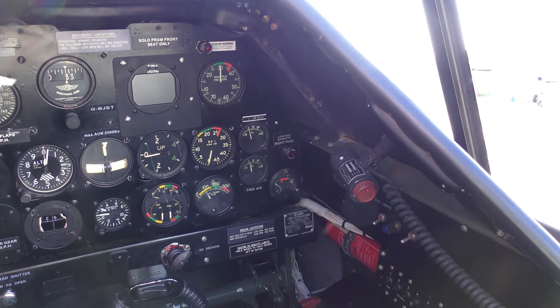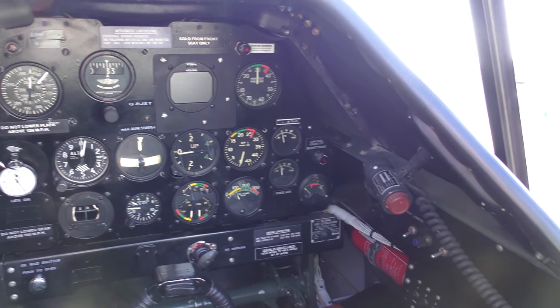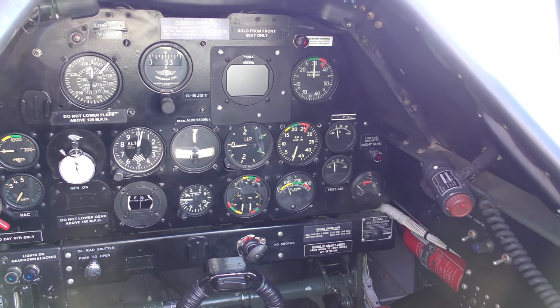Bottom right, I've got no chance of reading that. Bottom right is an ammeter. Amp meter? Ammeter, yep. Oh, right, okay. Going left, cylinder head temperature.